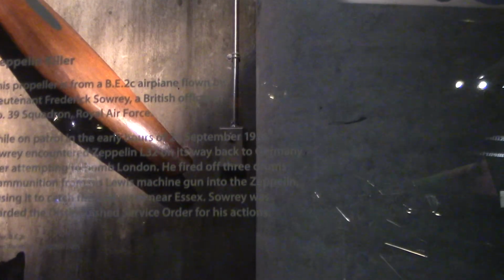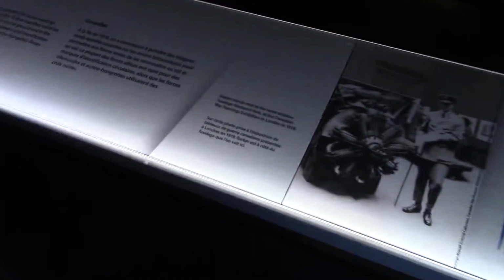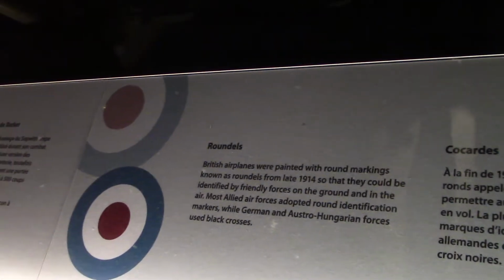Zeppelin killer propeller. Lieutenant Sergeant Patrol. He has Zeppelin L-32. Fired 3 drums of ammunition into the Zeppelin, causing it to catch fire and crash into Essex. Wow, and that was the propeller. Oh my. That's a big propeller. That's right. Definitely not horses.